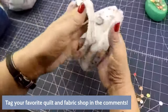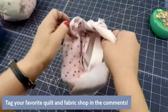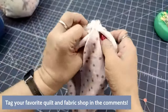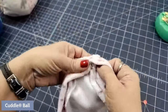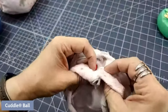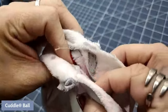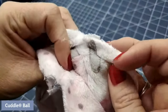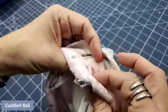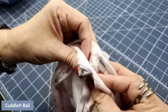So now I've made sure that my arrows are going down. Now I'm going to match these together. So this is the little bit funky part in that we're going to match these two points. If you're a quilter, this is something you've done a bunch of. If you're new to sewing, not so much. Okay. So I kind of just get in here, spread them apart, and then make them kind of kiss together here.